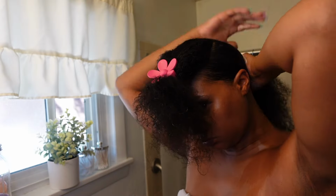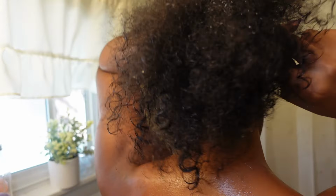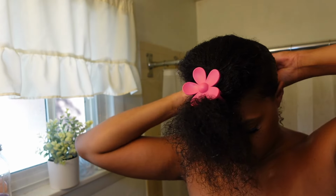I just now applied the Babusu Moisturizing Hair Milk, which is a daily moisturizer, to go ahead and add that moisture and softness to my hair. And I'm just slicking it back into a nice, cute bun ponytail.